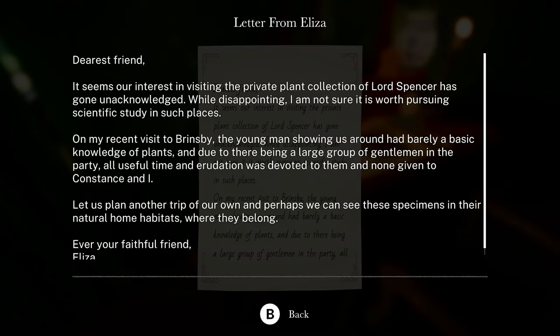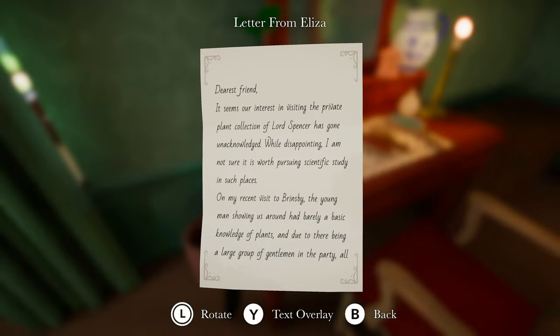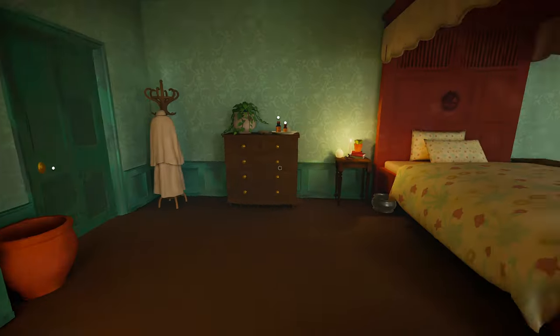Dearest friend, it seems our interest in visiting the private plant collection of Lord Spencer has gone unacknowledged. While disappointing, I am not sure it is worth pursuing scientific study in such places. On my recent visit to Brinsby, the young man showing us around had barely a basic knowledge of plants, and due to there being a large group of gentlemen in the party, all useful time and erudition was devoted to them and none given to Constance and I. Let us plan another trip of our own, and perhaps we can see the specimens in their natural home habitats where they belong. Ever your faithful friend, Eliza.